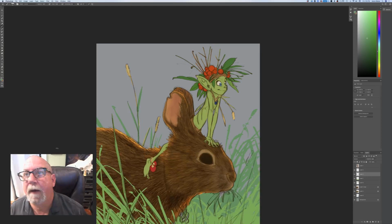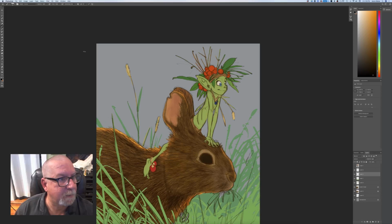For realistic animal portraits, how do you paint the eyes? It depends on the animal, right? It's funny because I'm going right to the eye. Speaking of eyes.